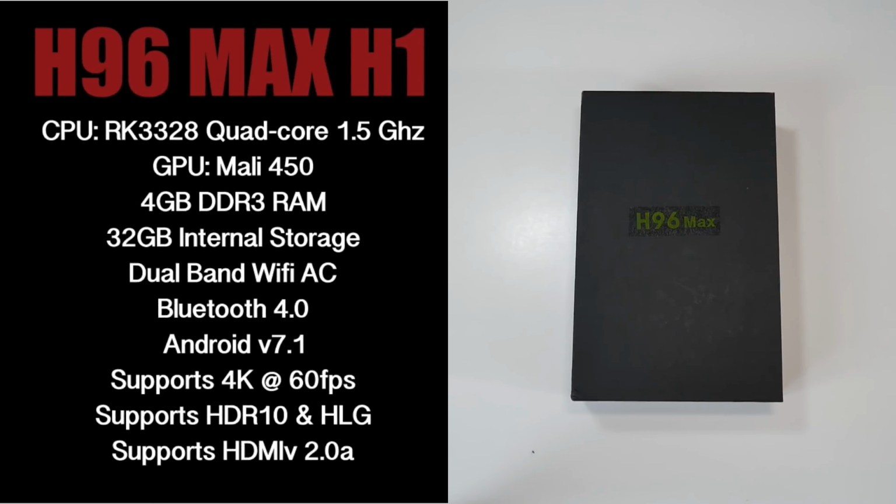So as usual, we begin with a quick unboxing followed by a full performance test including 4K videos, gaming benchmarks, and we'll see how it compares in our top TV box performance chart, comparing it to other Android TV boxes. So let's begin with the specs. I'll put the specs on the screen so you guys can have a quick read.